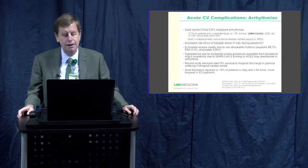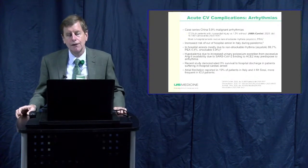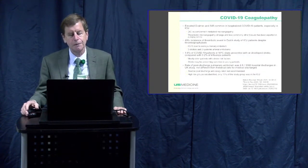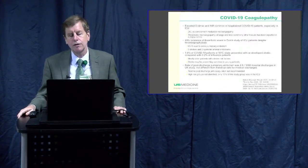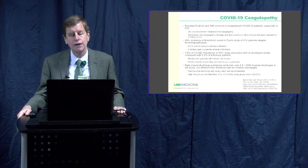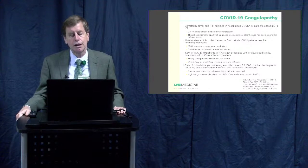Atrial fibrillation has also been reported in 19% of patients in Italy and also at Mount Sinai, and seems to be more frequent in ICU patients. This is similar to what we see with other critically ill patients and probably not specific to COVID. There is an increased risk of coagulopathy with COVID-19. So COVID-19 patients who are very ill often have elevated D-dimer and elevated INR. It's unclear if this is DIC versus some kind of complement-mediated microangiopathy.